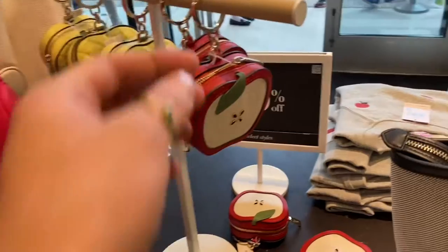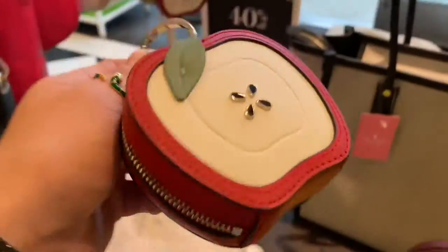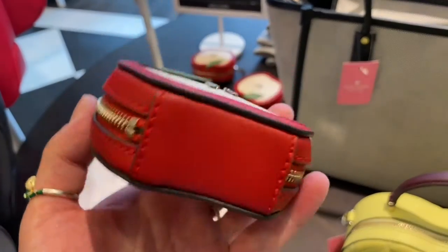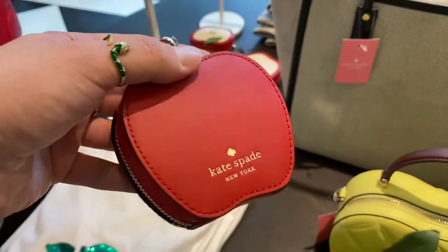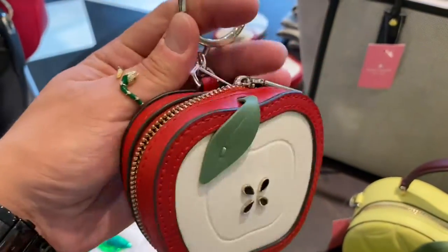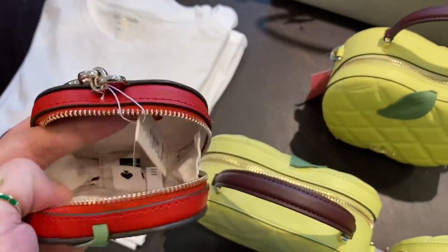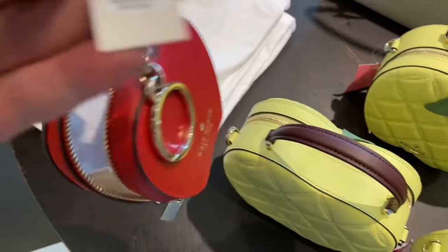After the beautiful purple piece, we got the Honeycrisp Sliced Apple Coin Purse. Also so cute. I definitely like the quilted a little better, but this still adds such a beautiful edge to any type of summer handbag that I wouldn't even mind having it.